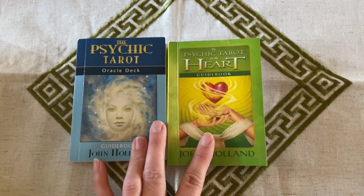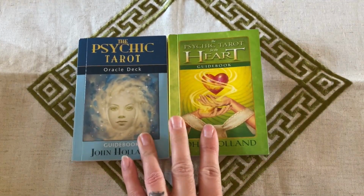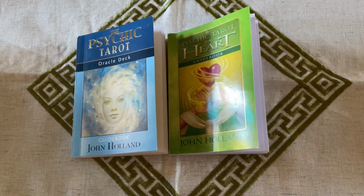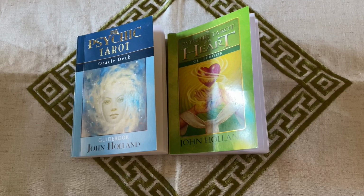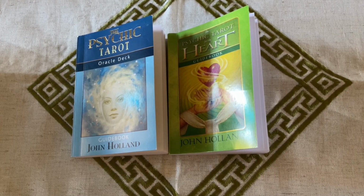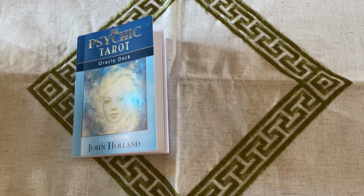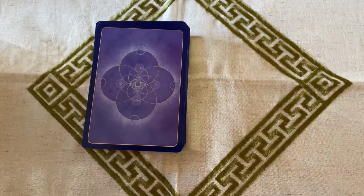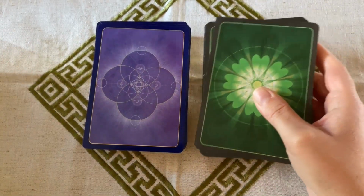I just barely read both of these books. I've had these decks for a long time. Probably this one since 2007 and this one since 2014. I started reading tarot right around 2007, and especially Oracle and especially Hay House. Hay House was my gateway drug into the tarot community and Oracle community. I really loved Doreen Virtue and I loved her decks, and they were not scary to me coming from a very Christian background. Okay, so here's the Psychic Tarot and the Psychic Tarot for the Heart.